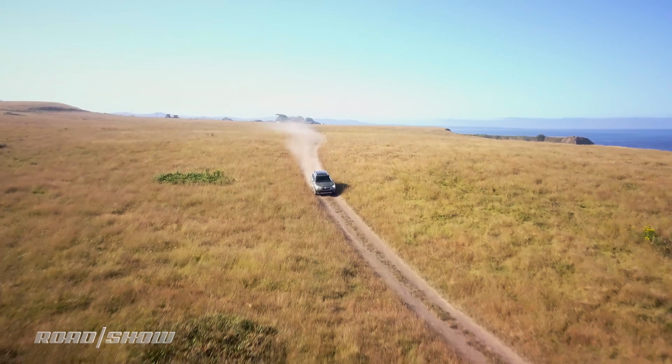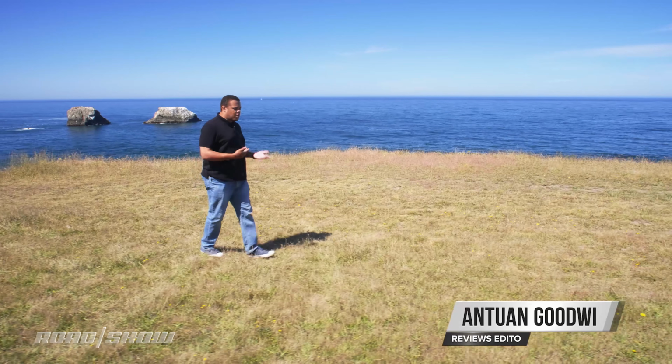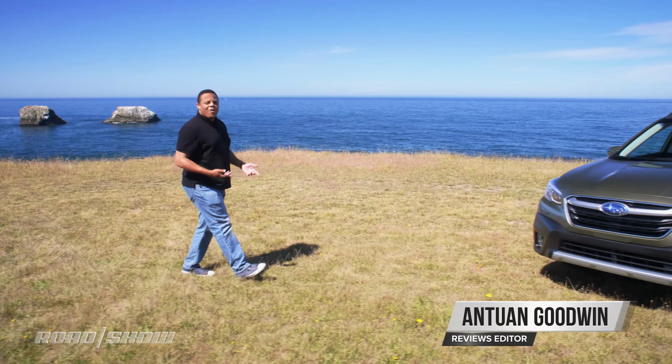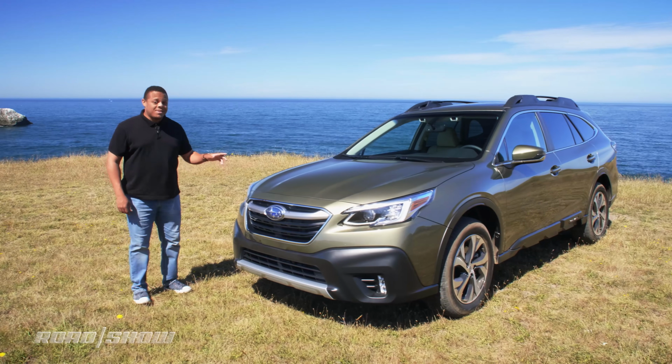Back in 1994, Subaru had the brilliant idea of taking the legacy wagon, jacking it up on a raised suspension, and calling it a crossover. The so-called Outback sold 200,000 units. Now, 2 million units later, we meet the 6th generation.